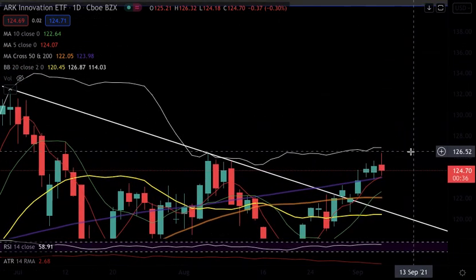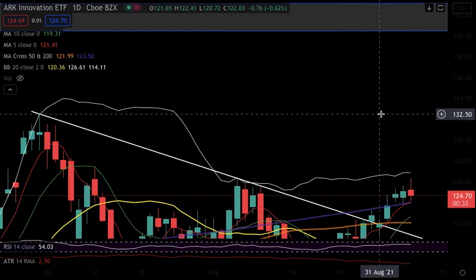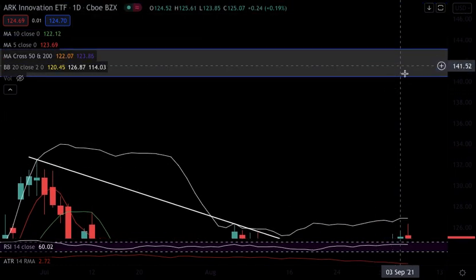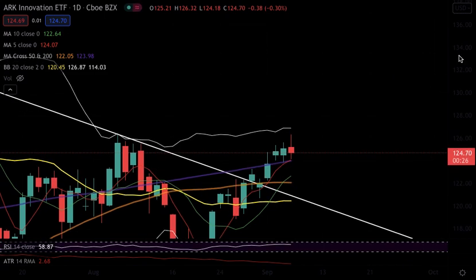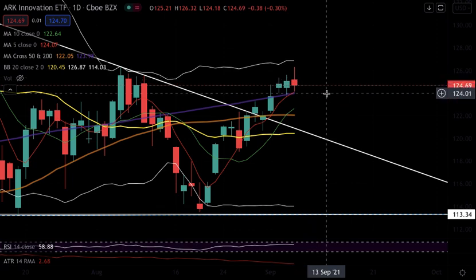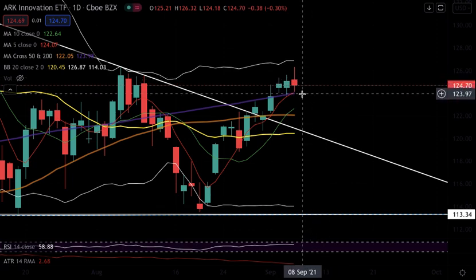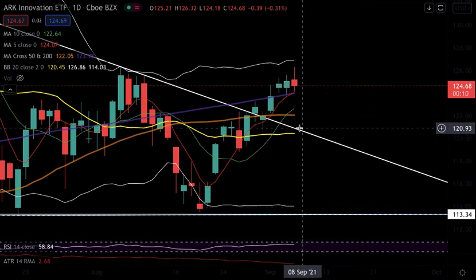All right? Now, above 126 is my next price target of 132, and then 142 for the gap close, okay? I'm bullish. Buy the dip. This is a buy the dip market with ARKK, in my opinion, as long as it stays above 123.97. That is where the 200-day moving average is, okay? So let's say above 124. Above 124, I will continue to be bullish. Now, the critical support level for ARKK will be 120.8.